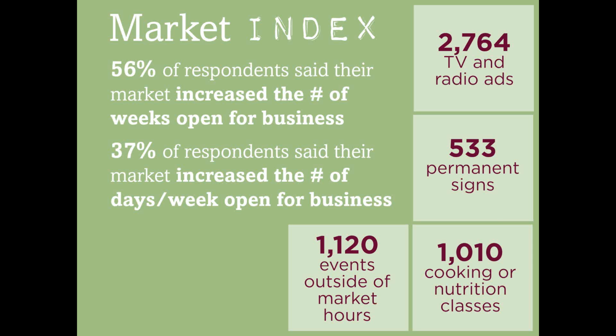In terms of outreach activities that FMPP supported, this is just a glimpse, and again, this is not every FMPP award that existed, but just among the respondents that responded to our survey, which is about 50% of all of those awards in that time frame. So among that group of respondents, there were quite a few activities that took place outside of market hours, so partnerships with other community entities, events, educational workshops, or other things that took place outside the context of the market operating hours. A really high degree of participation in cooking or nutrition classes that had been offered with the support of FMPP. And a lot of TV and radio ads and permanent signs. In addition to, although I didn't show it here, there are quite a few billboards that many seem to find to be a successful marketing avenue.